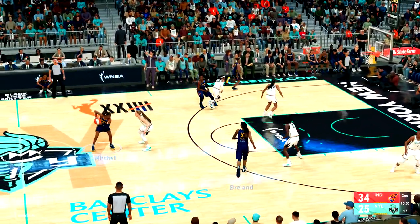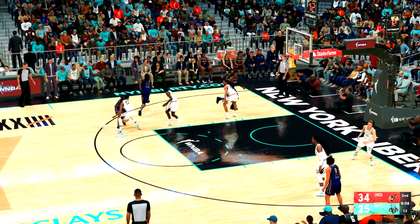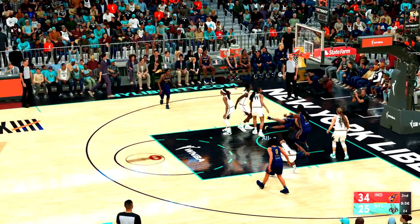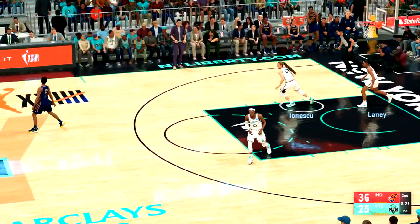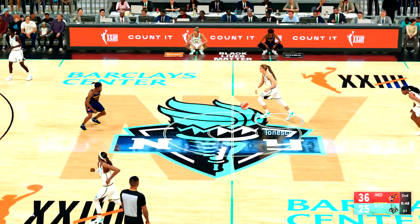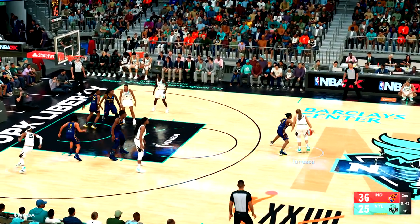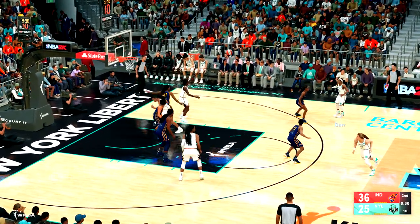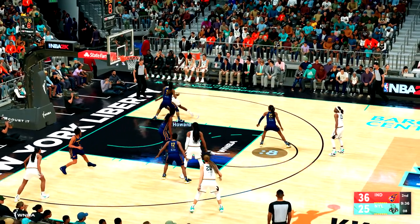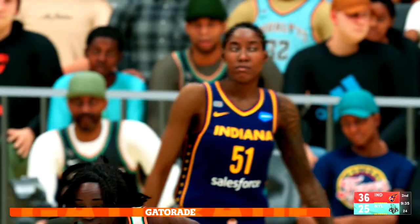Now here is Breland, quiet so far offensively, searching for first points of the game. Here's Allen. The putback. Great positioning on the putback. Putting that 6'4 frame to use, Lavender can just out-muscle opponents for boards, create second chance opportunities. Here's Ionescu. She has six. Pass to Durr. Howard with the ball. Breland defending. Out of bounds. It'll be a Fever ball. Substitution for the Fever.